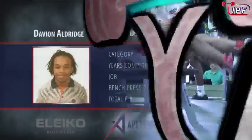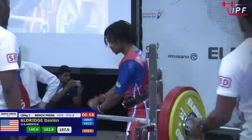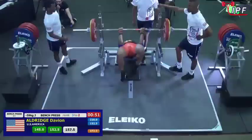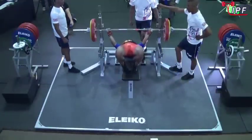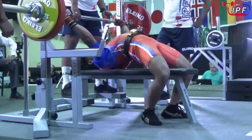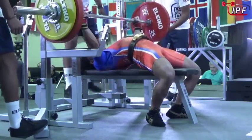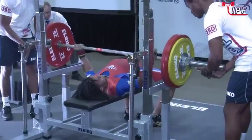Davian Aldridge from the US of A, 157.5. And this will be a PB because he's exceeding what he just did on his second, which was a PB. Yeah, and this could be quite interesting for the medals here in the bench press too, with the Japanese lifter having missed his second lift. So after a tough day on the squats, he could find himself walking home with possibly a silver medal.